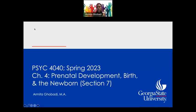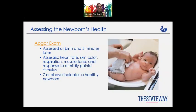Last section is section 7. So now we have the baby. We have to do some assessing to just make sure that the newborn has a good level of health. The first step is going to be the Apgar exam. So Apgar comes from different criteria, which we're going to talk about.